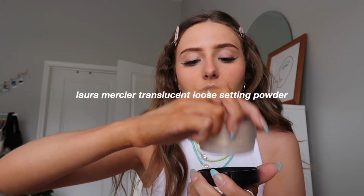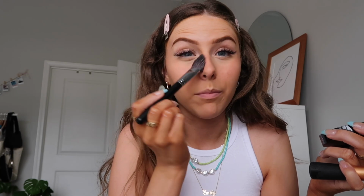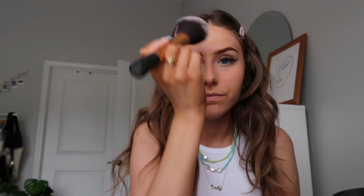So now I'm just going to set all of that in place with my Laura Mercier Loose Translucent Setting Powder. I like to use this little brush for under my eyes, this big fluffy brush for everywhere else. And I find if I don't set it, it will literally just melt off throughout the day.